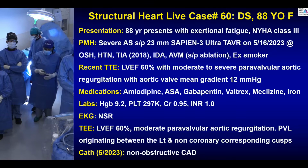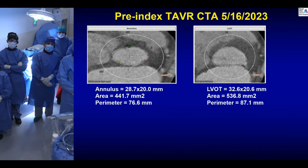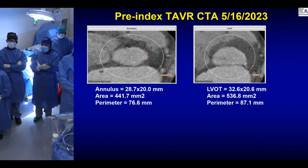So I think most important in this case is why this patient came back so quickly, and if we can show the echo. Actually, you know what, before we go to echo, let's wait. And Gilbert, actually, we were able to get hold of those three-tower CTA on this case. This is right, 15 months ago.